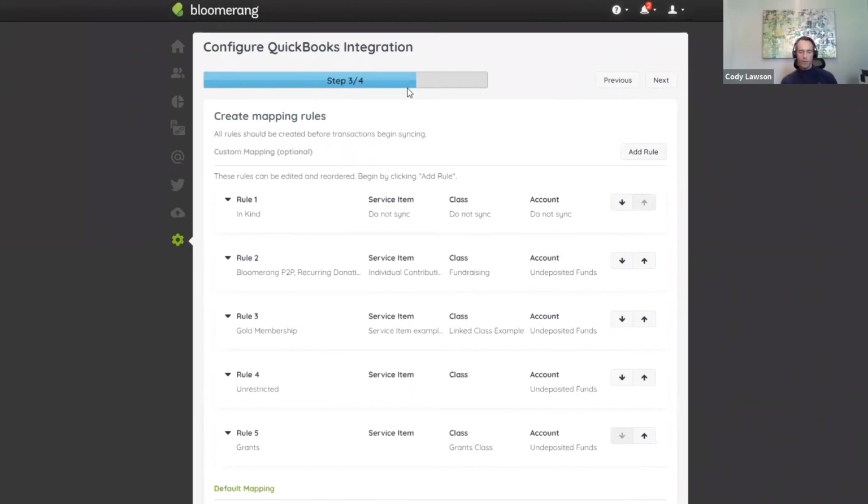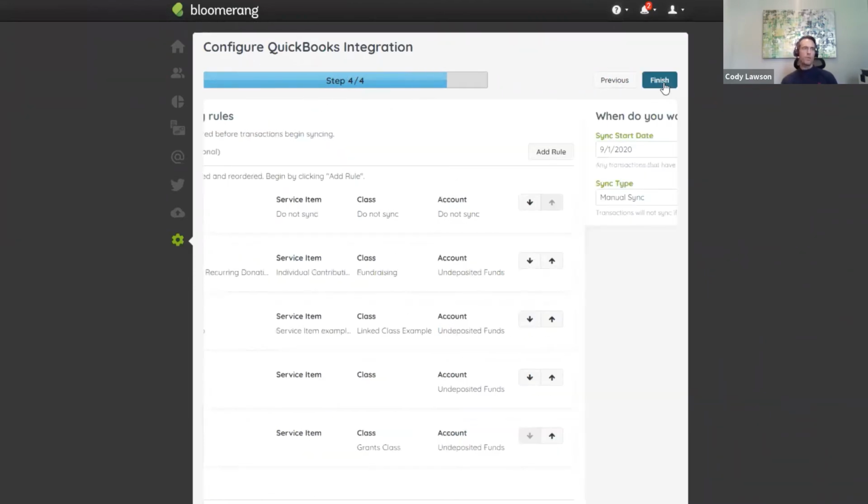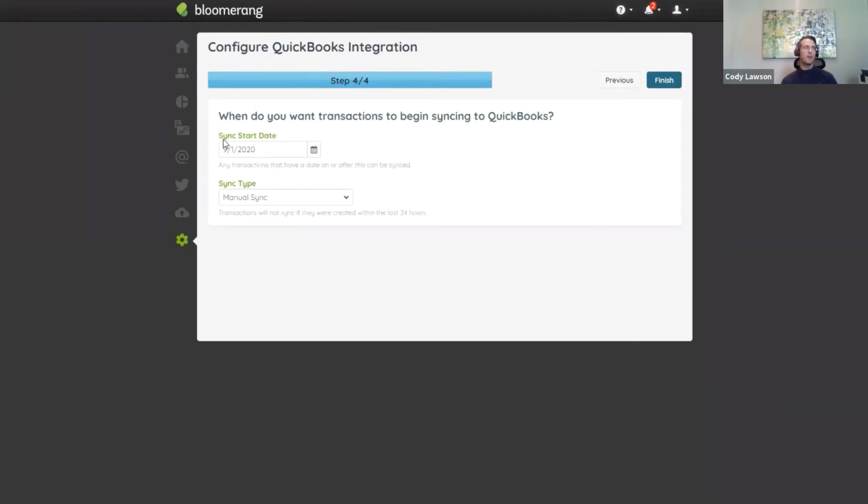So after you've gotten through your mapping and your rules, the last step is selecting a sync start date. The sync start date is important because it is the date on or after which transactions that have a date from that point forward are subject to syncing. In this case, I set my sync start date as September 1st, 2020.